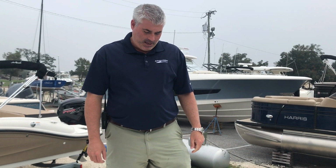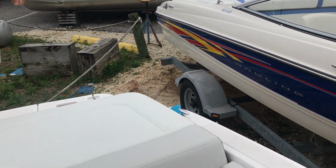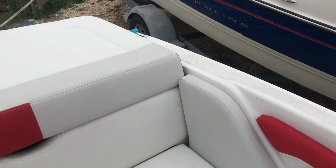Welcome to MarineMax Pensacola. Today we're going to do a walkthrough of our new trade-in 2017 Regal 1900 ESX. This particular boat's outside color is red and black. It does come with a galvanized trailer.